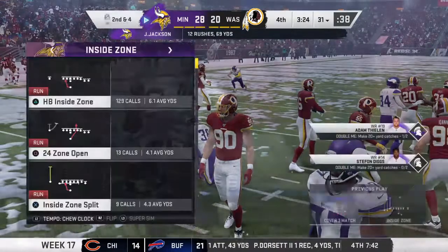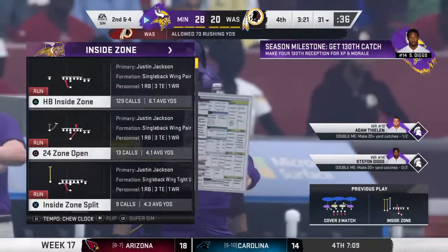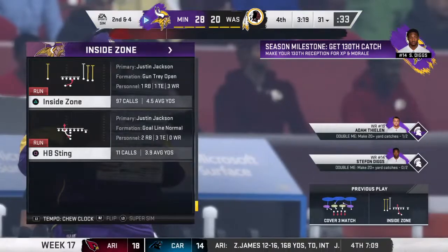Because he is really having a heck of a ball game, isn't he? Boy, he is. I don't know that mid-game trade's going to happen, but good thought.